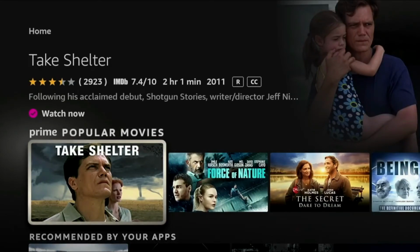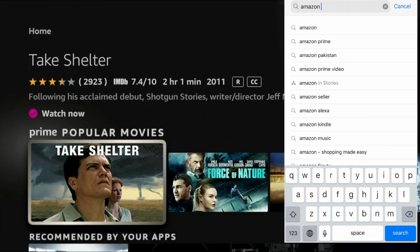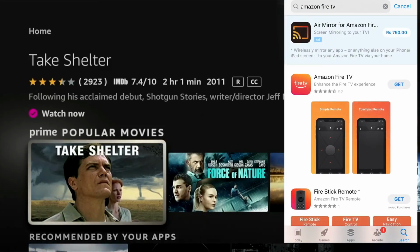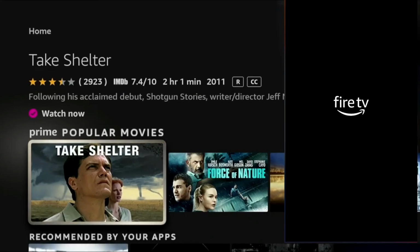I will show you how to get this app on the mobile screen. Watch carefully. Type Amazon Fire TV in your app search menu, and the Fire TV Amazon application will pop up. Now you can click on Get. It will install on your phone. This app really works fine, viewers.